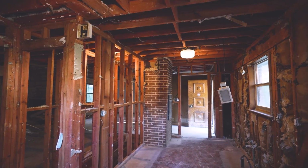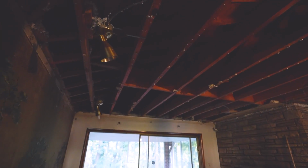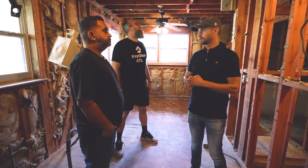Right. Okay, so your insulation is gonna be a little bit more pricey. I imagine you're gonna do all new windows in the whole house, right? Yes. Okay, cool. This house is gonna be like brand new. Yeah. Okay. It's gonna be gorgeous. Love it. Let's keep going.